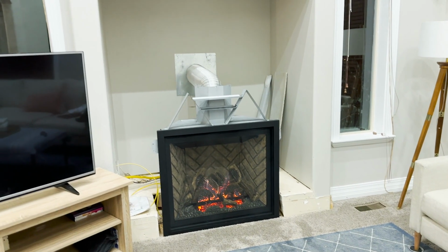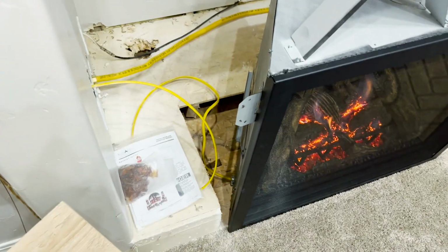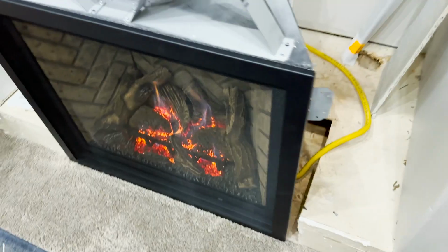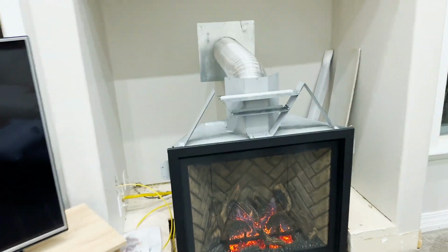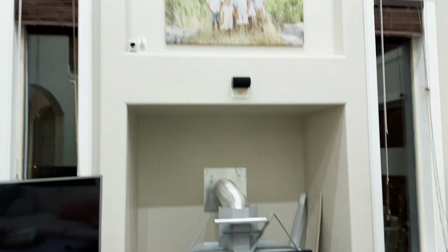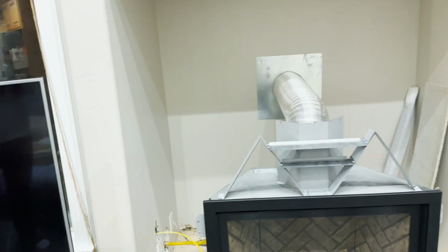So this is what we've got so far. We ripped out the carpet here and then the guy came and he actually cut a little box here where he could put the fireplace in. And then we've got a guy that's coming to build out the rest. Tomorrow, yes. So he's actually gonna lift this up a little bit and then he's going to frame it, fill it in.